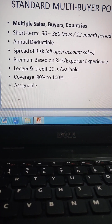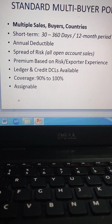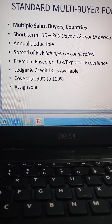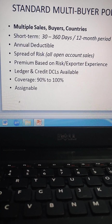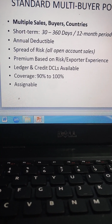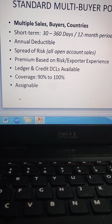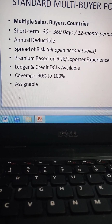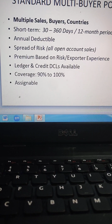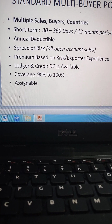A standard multi-buyer policy is used for multiple sales, buyers, countries. It's short term, say from 30 days to 360 days or a 12-month period. Policy has annual deductibles. Through this policy, spread of risk is there because all open account sales are covered. Then premium is based on risk or exporter's experience. Ledger and credit DCLs are available. Coverage is 90% to 100%, and it is assignable.